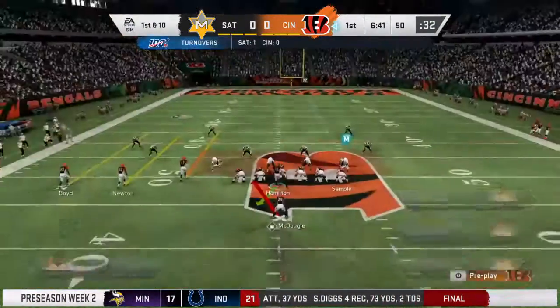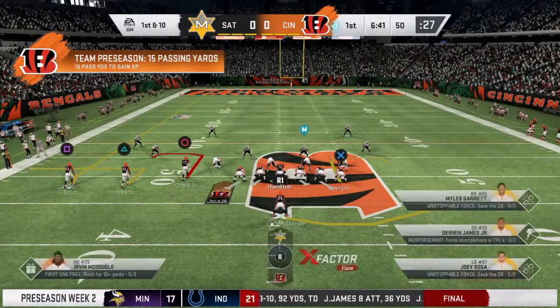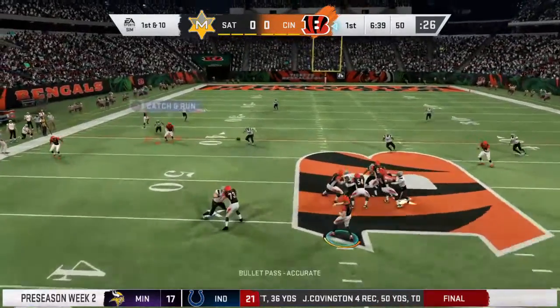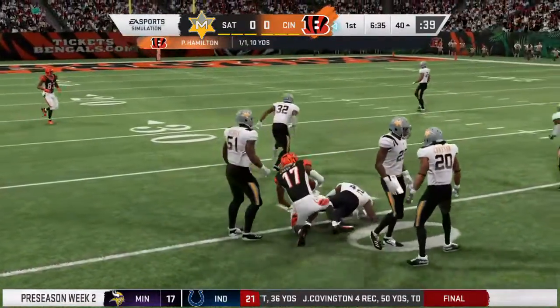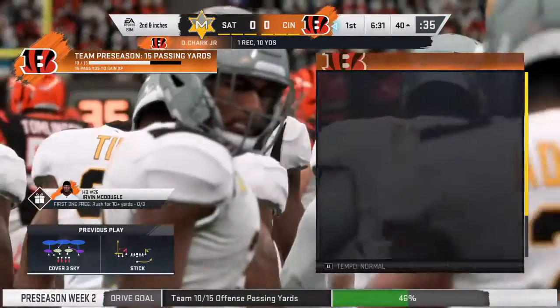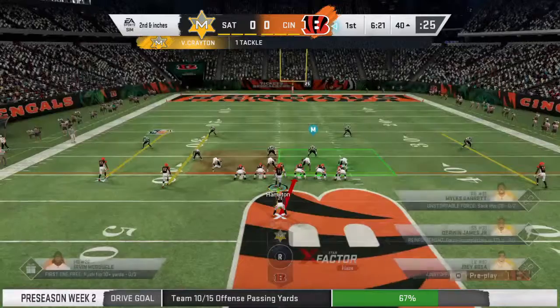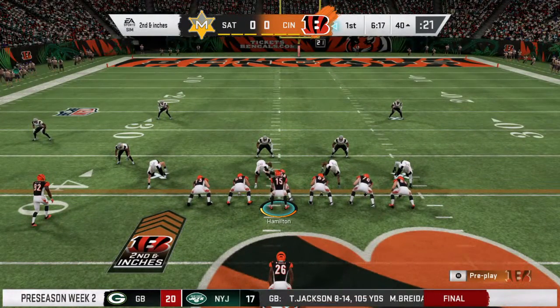Good starting field position for them here as they come up 1st and 10 right at the 50-yard line. From the midfield stripe, they'll look to throw. And connecting here with DJ Shark. 10 yards on the pickup there, and it'll be 2nd down. So not quite a first down just yet as they come up on 2nd and less than a yard.